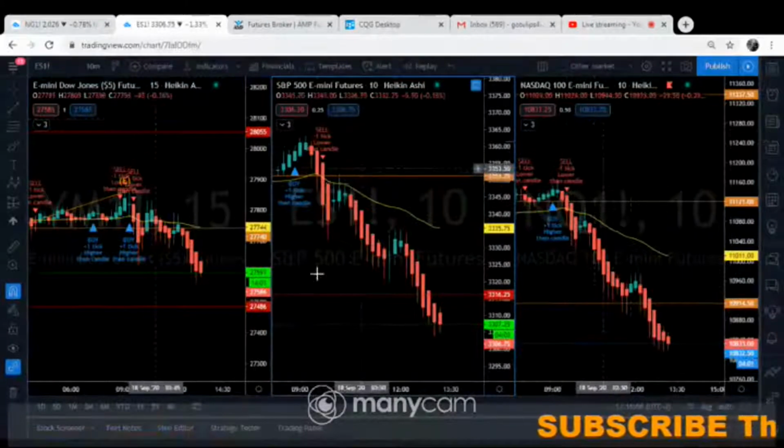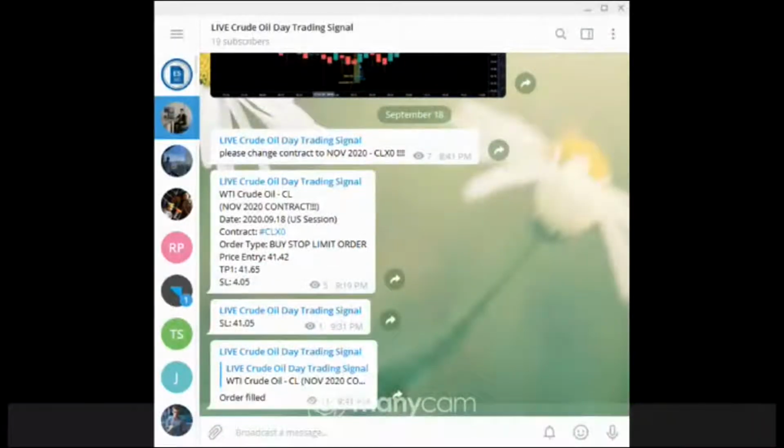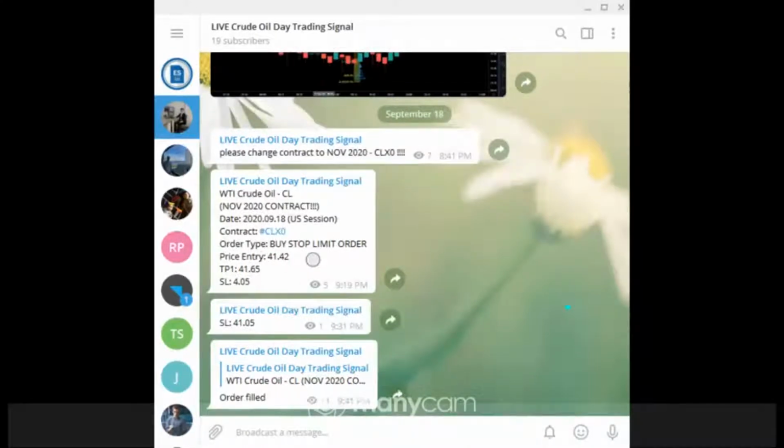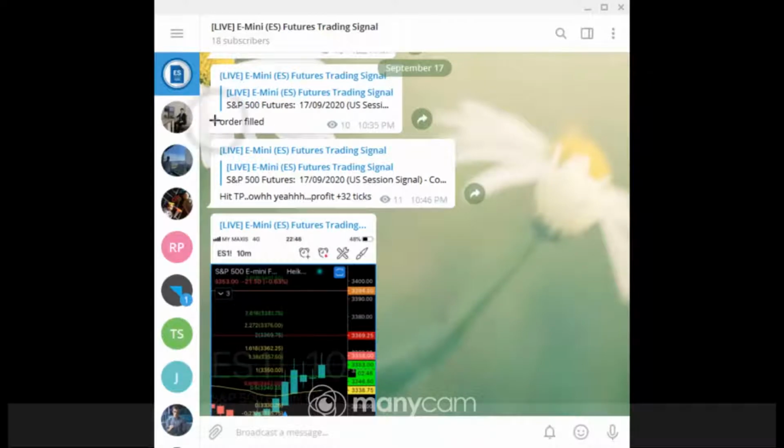But only for today, I haven't sent out any signal from my live Telegram channel, except crude oil, which still has an open position with an entry of 41.42 US dollars to buy long, and the target TP should be around 23 ticks. It was still waiting to be filled. It has now been filled, and we're only waiting for the take profit. For mini S&P, I haven't sent any signal. This one is from yesterday with a profit of 32 ticks.